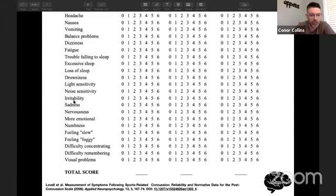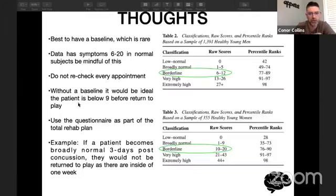And as you can see by Lovell's research, if we go to the next slide, there's a section called borderline, which essentially means these people, if they have raw scores of 6 to 12 or 10 to 20, may in fact still have symptoms without having suffered a concussion. So this is only, again, used as one part of the tool to really look at the patient as a whole. This is better served when you have a baseline of the patient.